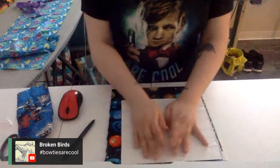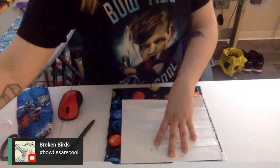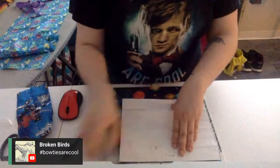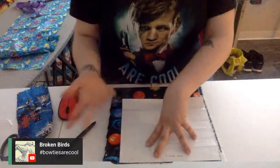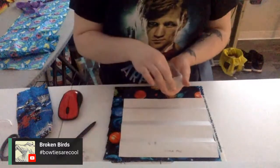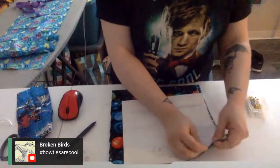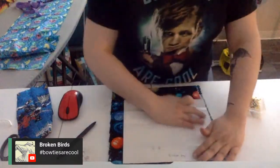Now, there's a lot of different ways that you guys can cut this out. Some people will take things and weight it down and cut, or you can use some pins, which I will probably do, and then cut. Or if you have a pen that will show up on your fabric, you can just trace it out and then cut that. Whatever you're comfortable with. I will use pins. It's no big deal for me. But like I said, whatever is comfortable for you guys. So you'll just kind of pin this down. I will do just the 4 corners. That will be enough for me.